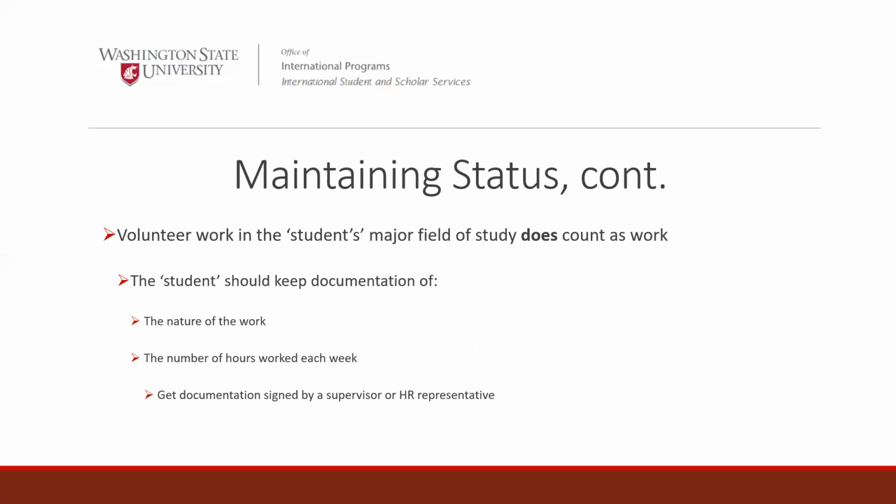Volunteer work in the student's major field of study does count as work. The student should keep documentation of the nature of the work, the number of hours worked each week, and get this documentation signed by a supervisor or HR representative.